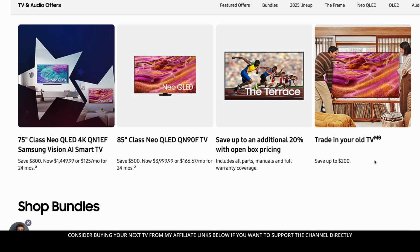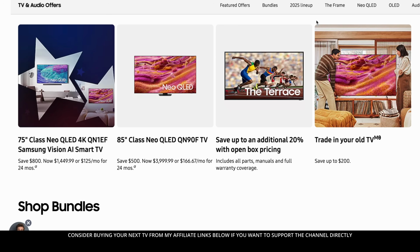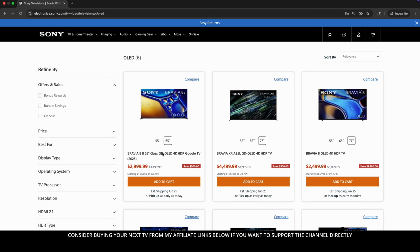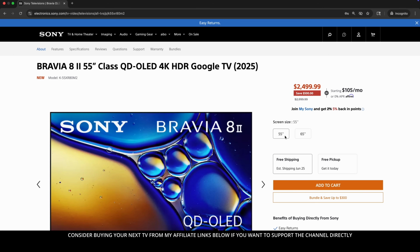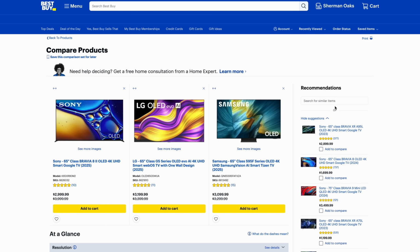I want to go over some big news that happened this week with the price drops in terms of the premium TV market. We're talking about a 55-inch Bravia 8 Mark II for $24.99, and the 65-inch is $29.99. This price right here for the 65-inch Bravia 8 Mark II is now cheaper than both the G5 and the S95F. This is something that I really didn't think Sony would do.